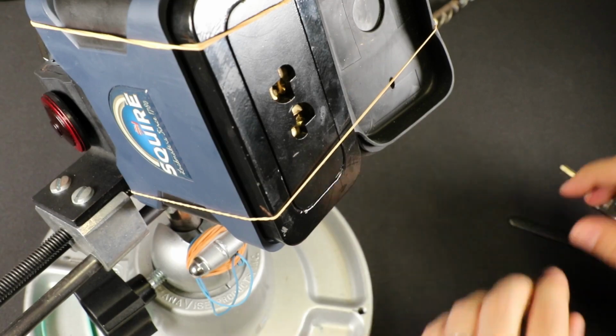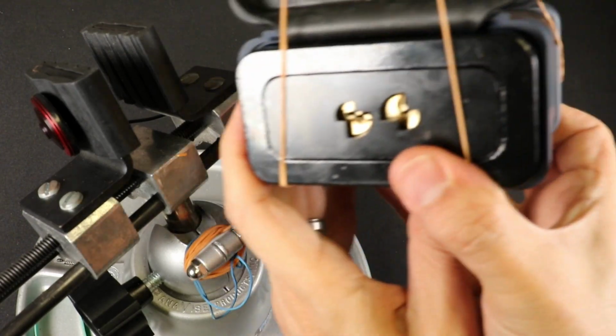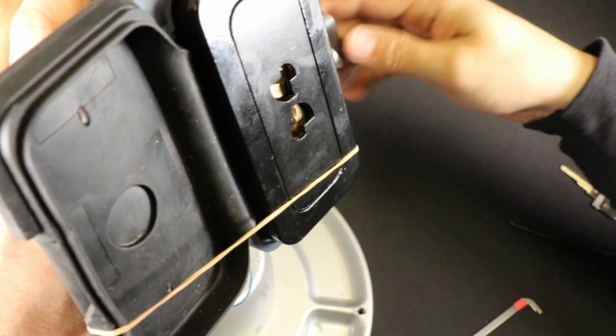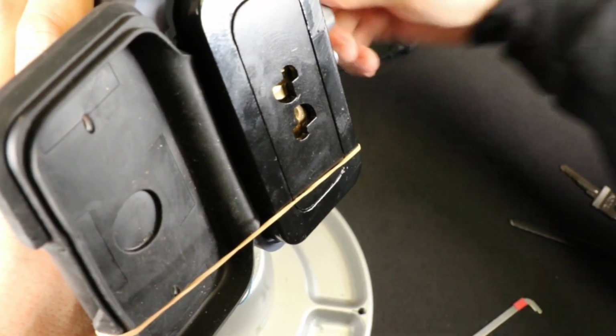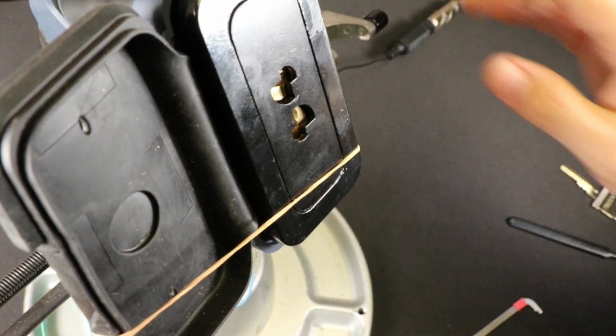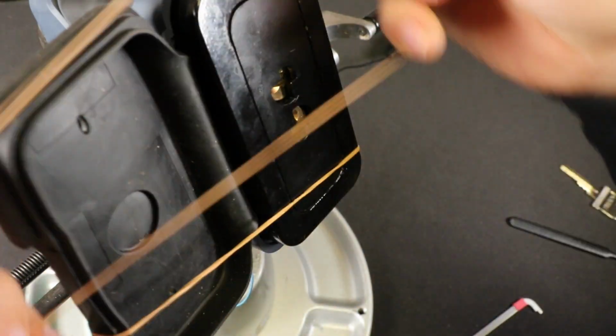I'm going to flip it to do the second one the same orientation. So take this out. The first one is picked. And flip that over. And try the second one so we can get it open. I lost one of my rubber bands here. Let's see if I can get this back on here.